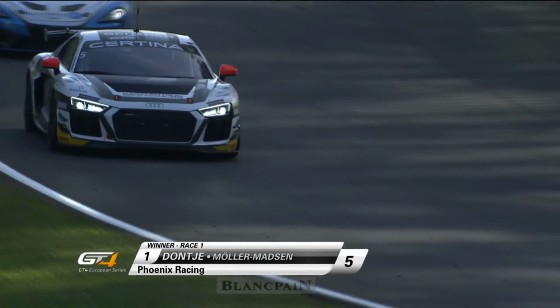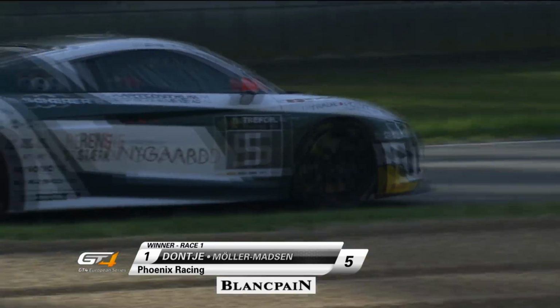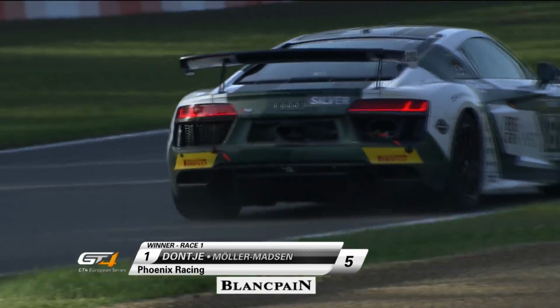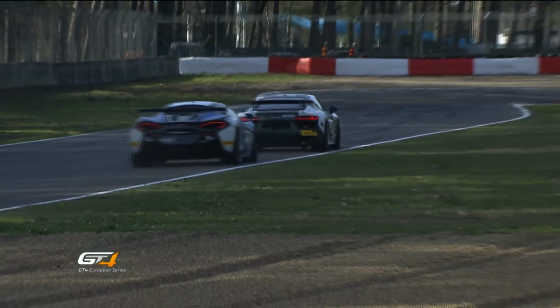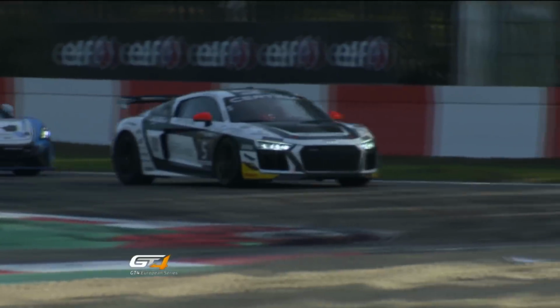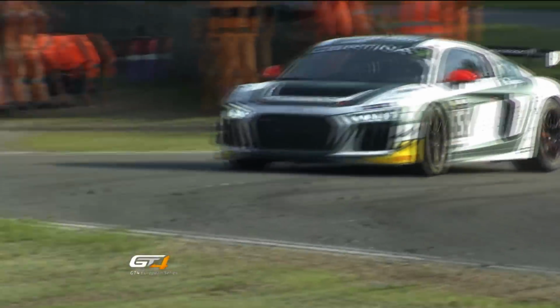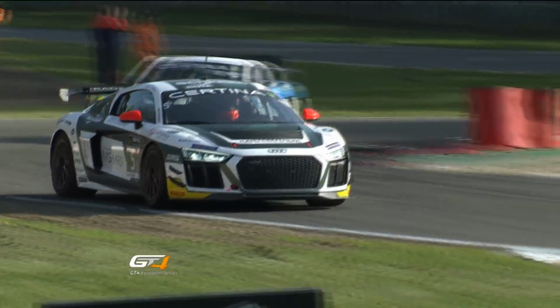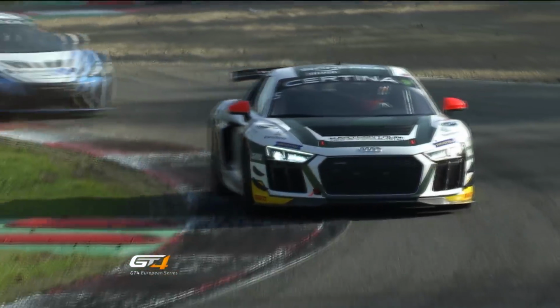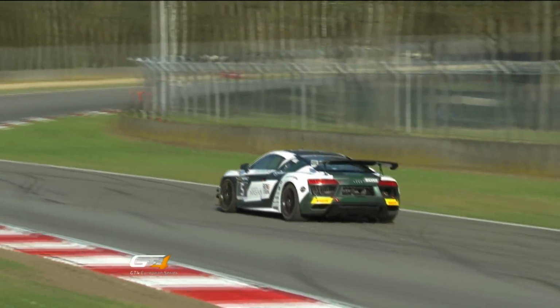Milan Doncic and Nikolai Moller-Madsen, that's a Dutch-Danish crew. Phoenix Racing from Germany, they have proved a very, very useful cosmopolitan crew who got the job done, but McLaren knows the pace is there in that 570S from Equipe Verschure, and it could just as easily go their way tomorrow. If track conditions and the weather can be as beautiful as they have been for this opening race of the 2018 series, we'll take that any day of the week.